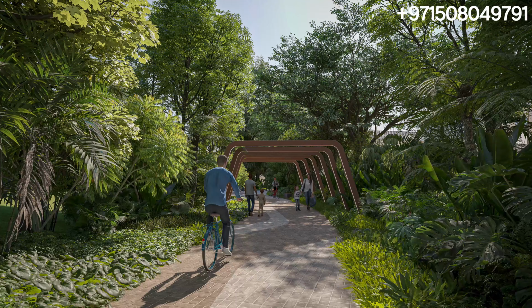So we have a massive 12-lane highway that no doubt, if a lot of investment is happening over here, we can expect, look, these developers, they do their research and development, their market analysis. They understand, especially along with the government, right? The Government of Dubai, obviously they really focus on where the development is happening. And as you can see right now, it's happening towards the south area. It's happening towards Dubai South, Maktoum Airport, all those areas.